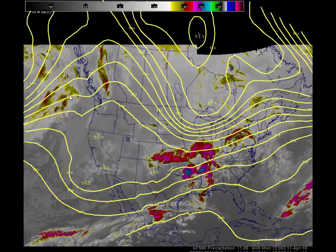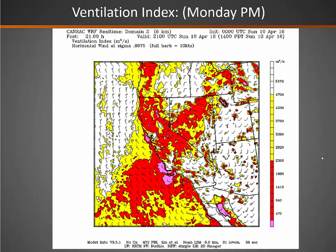Taking a look at our dispersion or ventilation index, which takes into account both horizontal and vertical dispersion, you can see quite good here across Utah. Areas in the white are the best. As you get down into the areas of yellow and red, dispersion or ventilation gets progressively worse. So the worst areas would be across parts of northern and central Nevada, best areas across parts of Idaho and much of Utah, down into the Arizona Strip and into the southern portions of Nevada.